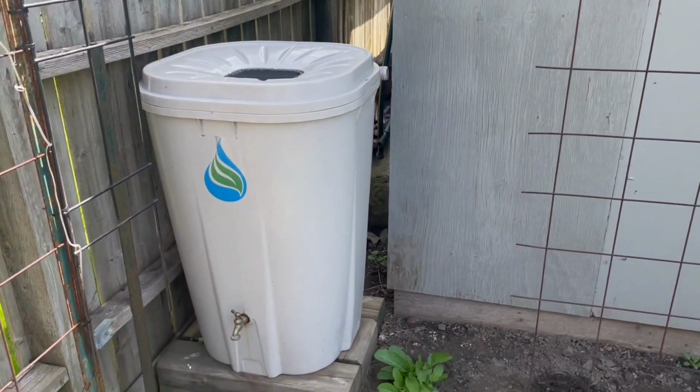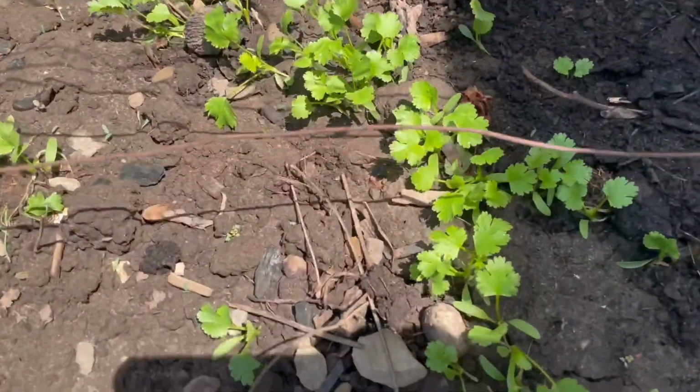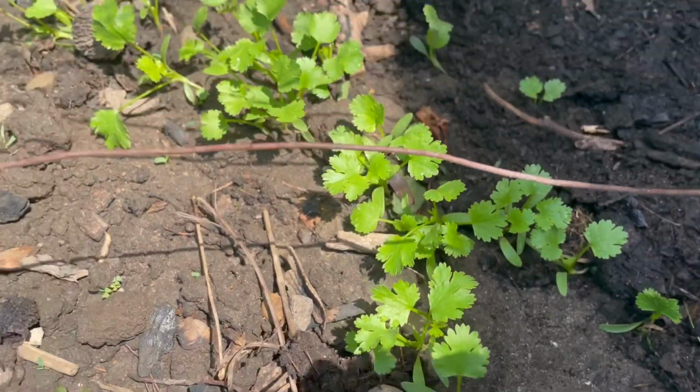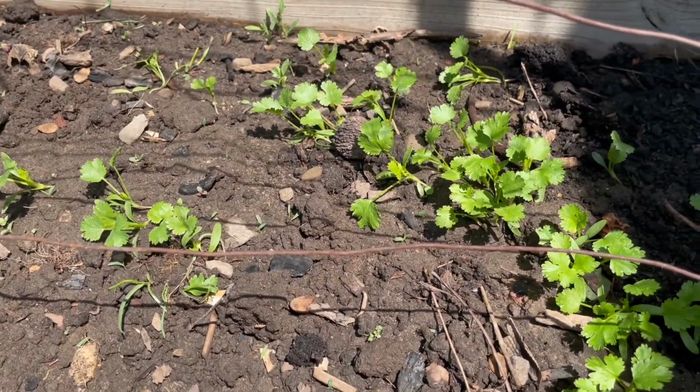Rain barrel, hasn't rained, so it's empty. Got some cilantro growing down here. Look at that. I love cilantro. You love it or you hate it. I happen to love it.